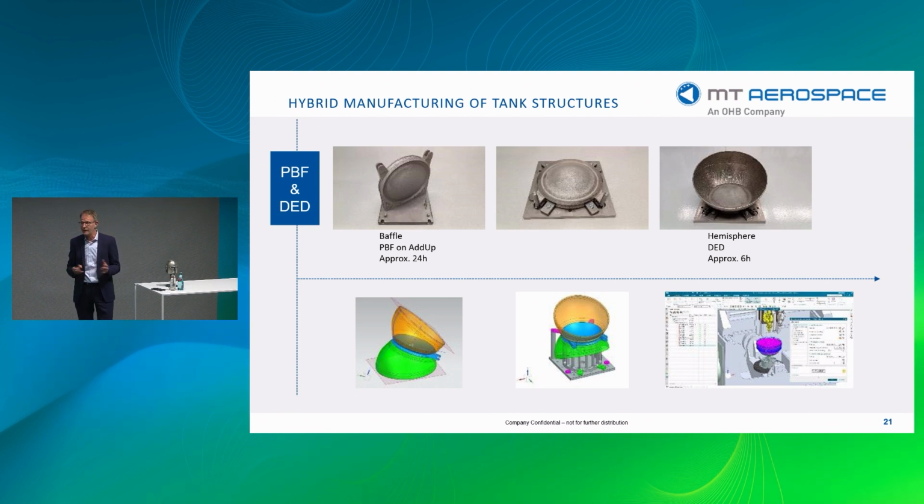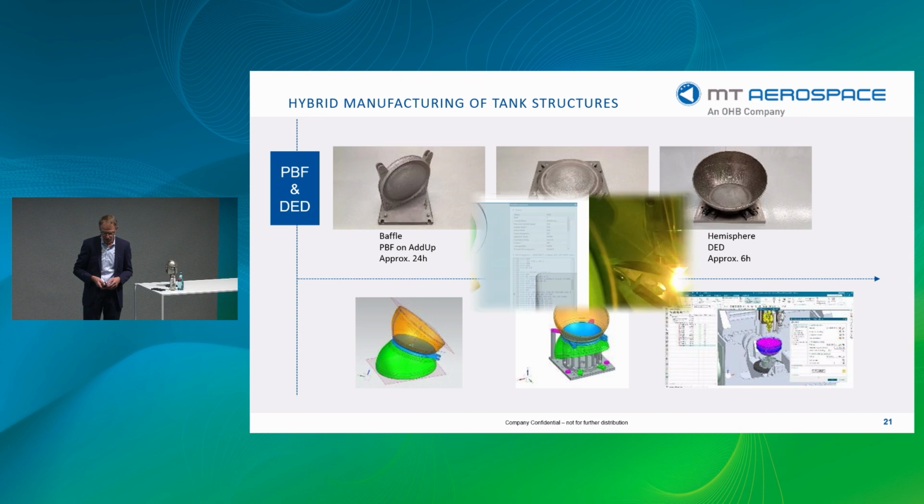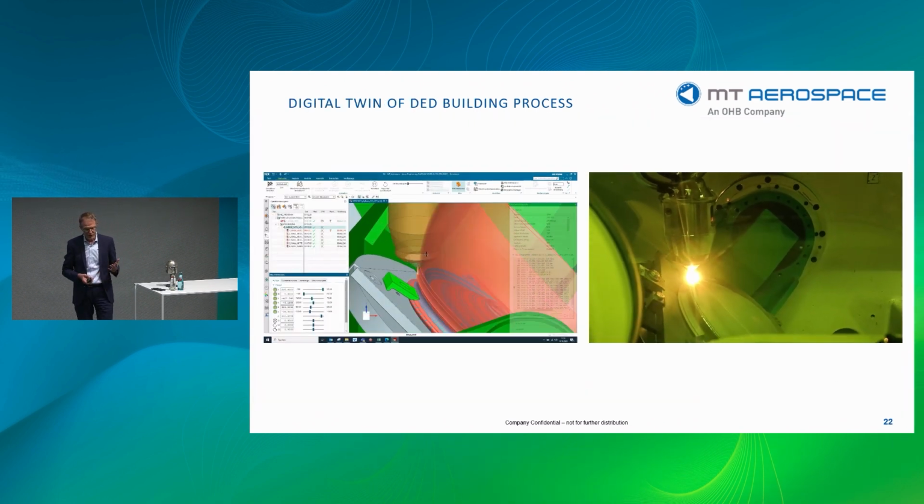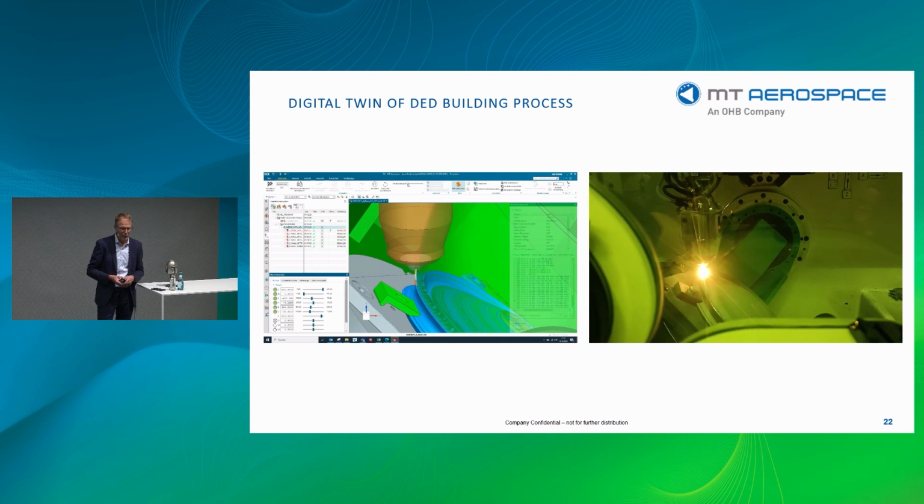We have done that and prepared the whole job in Siemens NX. So we have also kind of a digital twin. We can simulate the process already in Siemens NX. We can set it up and then do the real-time production. And I also brought some videos here that you can see. Well, on the left hand, how does it look in the simulation? How does this digital twin look?